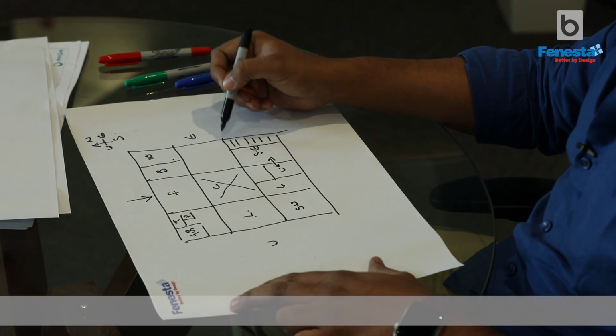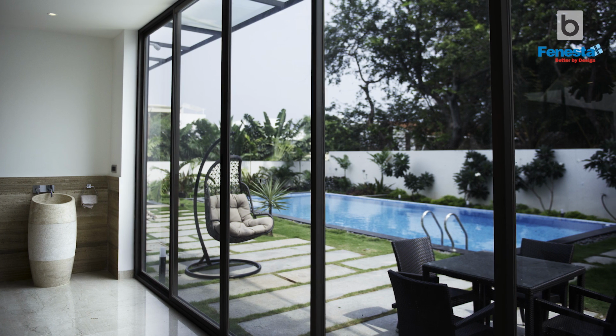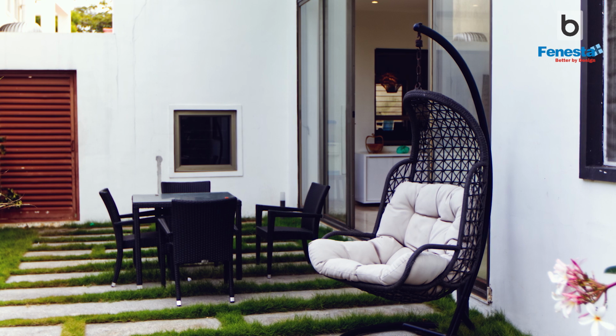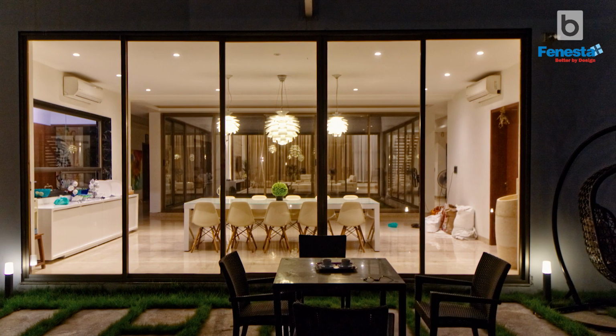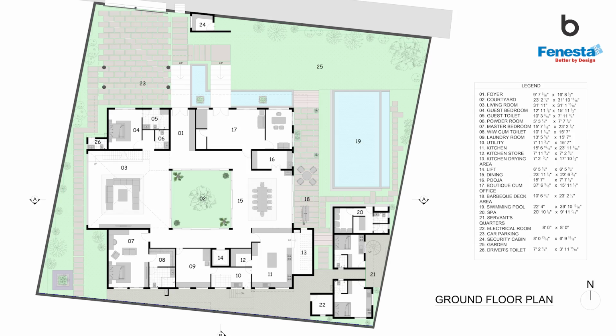The eastern part of the house, where we had already housed a swimming pool and a lot of landscape area, gave us a lot of room to place a deck. The deck acts as an extended dining. This sums up the ground floor in terms of spatial planning.